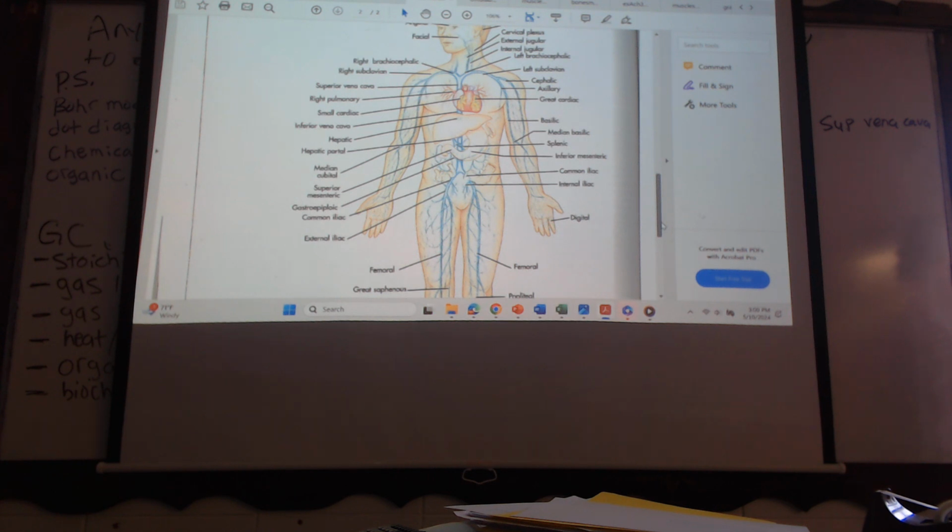Anything else? Is the heart just like a really big artery? The heart? It's a big muscle. The heart is the heart. Okay, is there anything else? The common iliac? Or did you already say that?